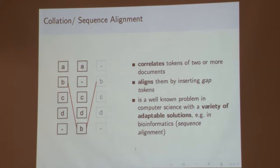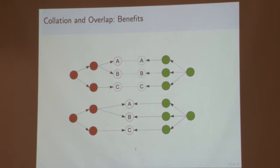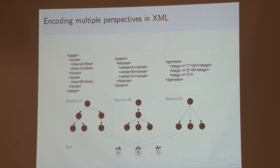So what you gain by applying collation to this problem is not only the nice effect that you can correlate things in the text that are the same, but you also get a certain kind of fuzziness or flexibility in terms of how you mark up your text. So in the Goddard model, where you assume that the textual content is actually the same, so that you construct several data models or hierarchies or schemas over the same text, this is a kind of constraint that you don't necessarily have to adhere to anymore if you apply collation to the problem. Because then, all of a sudden, you could leave certain things out in one perspective.